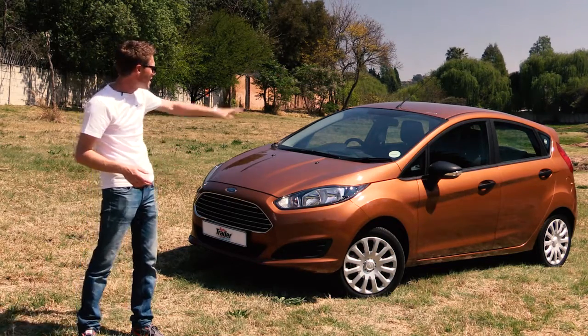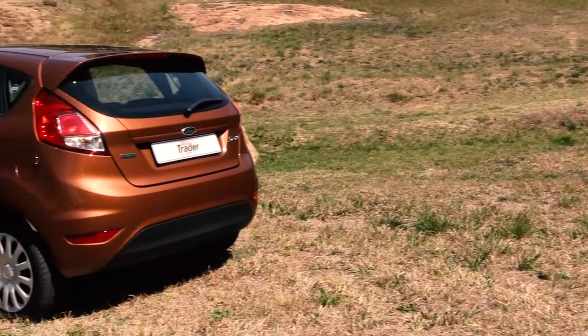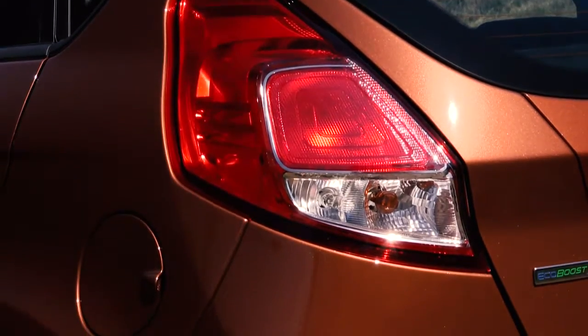It's also got all kinks and curves in all the right places, and it's retained the high tail light arrangement at the back as well, which isn't only aesthetically pleasing, but it's safe too.